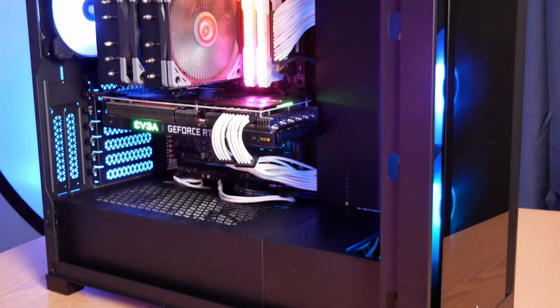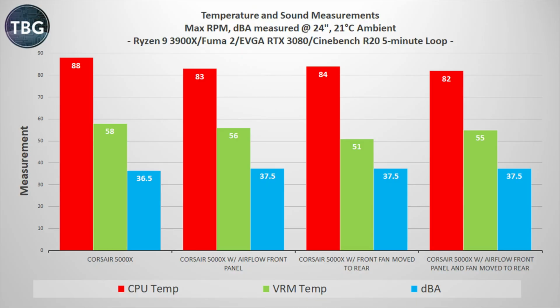So let's take another look at Cinebench R20, where we can see the stock Corsair 5000X performing about as well as a brick oven. And then all I need to do is give it either an airflow front panel or move that front fan to the rear, and I get fantastic results, 83 or 84 degrees. And then combining these two tweaks, I get 82 degrees on the CPU at just 37.5 decibels. Now that does put it a little bit louder than the Silent Base 802 with mesh panels, but the results are just as good in terms of thermals.